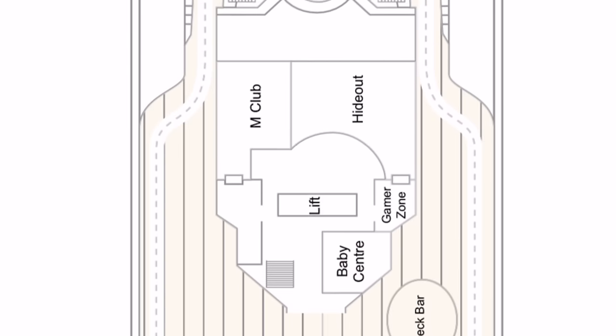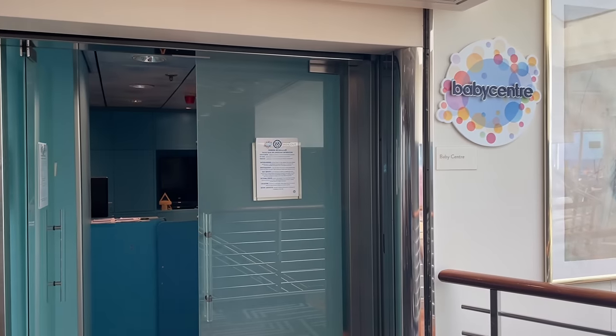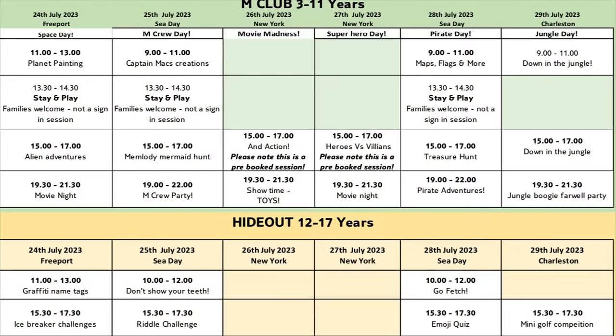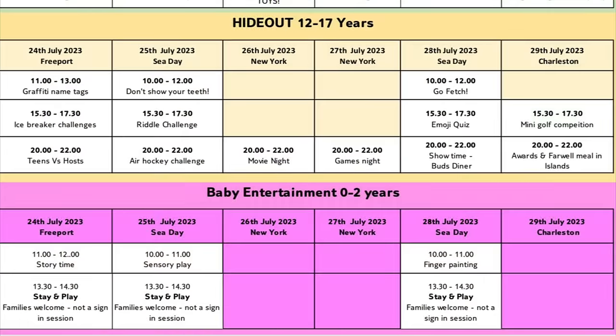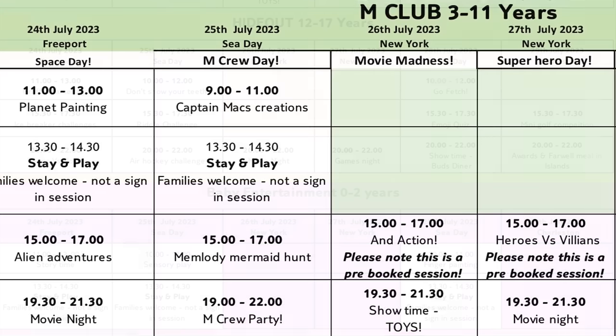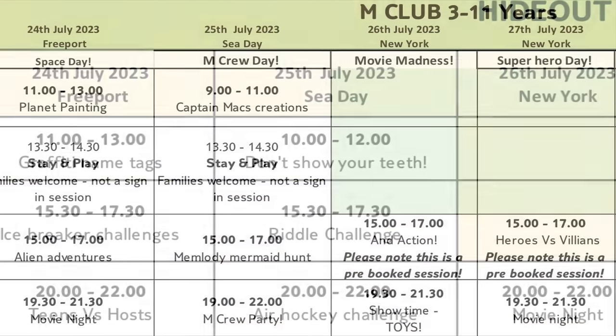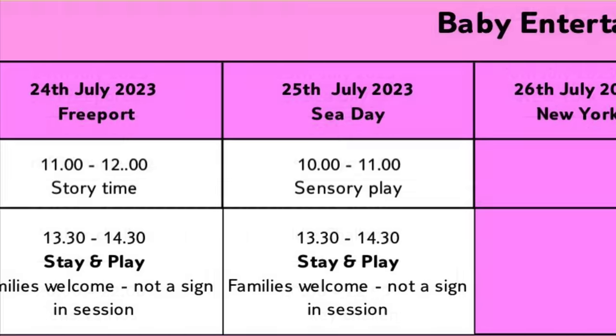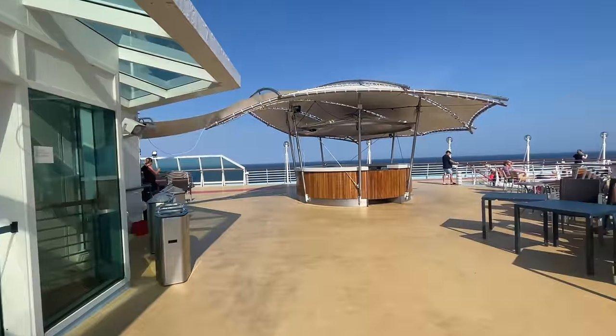Of those four areas in the children's club, for obvious reasons, I couldn't film inside those venues. I'm not looking for a prison sentence just yet, thank you very much. But I thought you might like to see the schedule of events during our week on board. And parents, did you notice that the deck bar is positioned right outside? Drink responsibly, obviously. Right, let's keep walking.